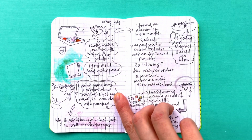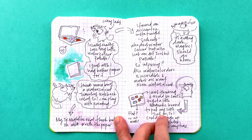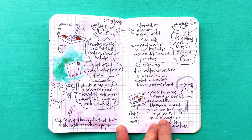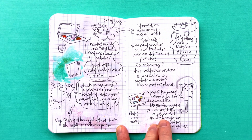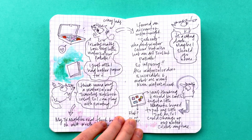And then I drew my little watercolor set, my tiny demi palette. I just wish I had better paper for it. Yes. And then, this is when I'm talking about buying a traveler's notebook insert so I can play with painting. I didn't really stick to that. The traveler's notebook's watercolor paper had a weird coating on it, and it's just not a good experience, so I did not like it.